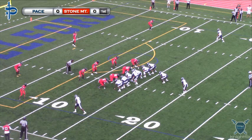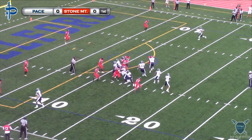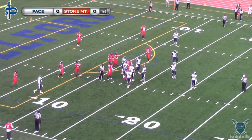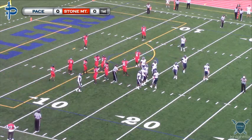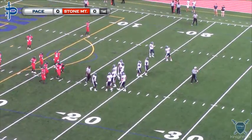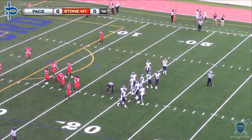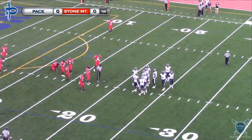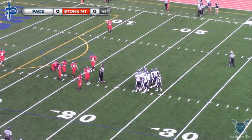Raymond under center. Nice, he's moving on the line early. Could back the Knights up 5 yards, and it will. False start against the Knights. We've got 1st and 15 from the 17-yard line. 5-yard penalty.